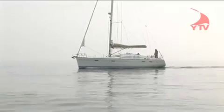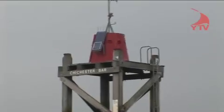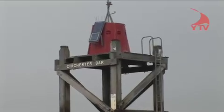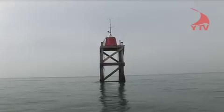water. As we come in with the West Pole now over our port quarter, we're approaching the old bar beacon, which is the Dolphin. There's all sorts of stuff on there. You can actually pick it up on the internet, I believe, now, and see what the wind's doing at Chichester Bar right now, which is great fun.